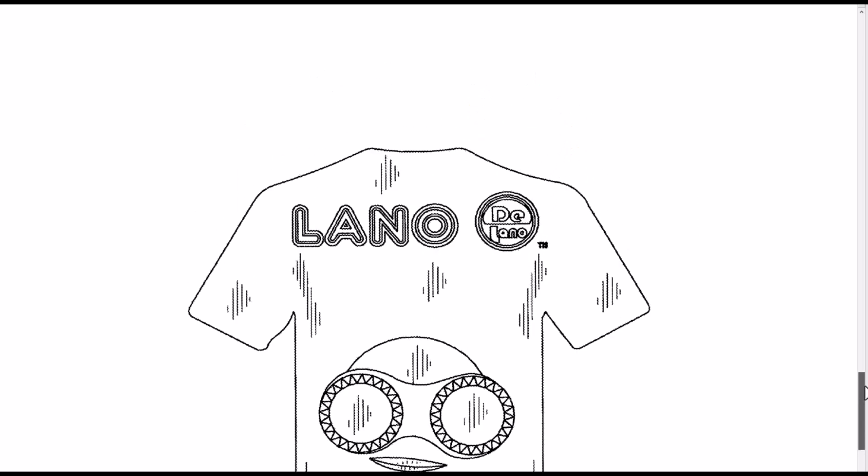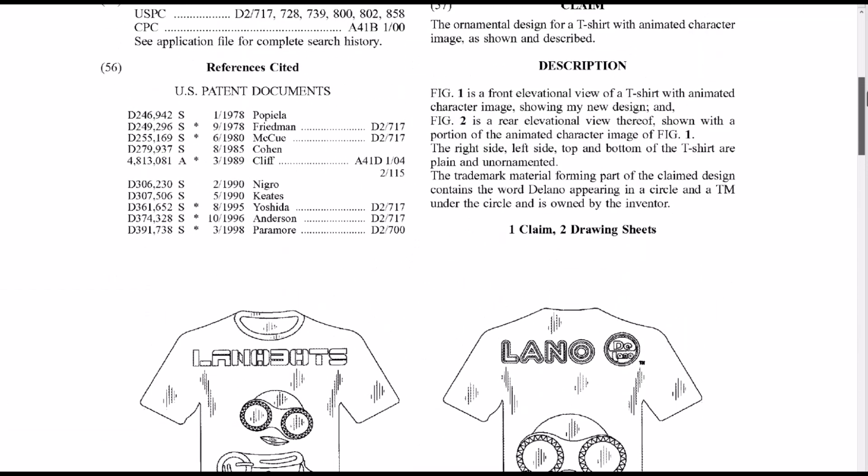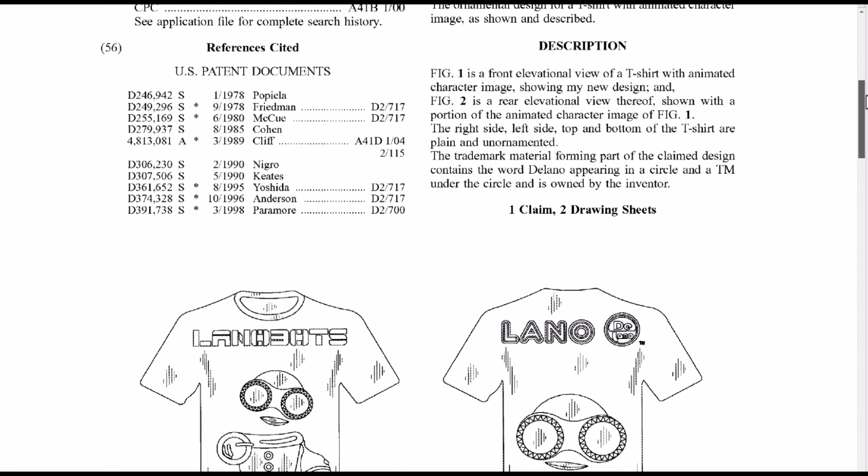And if you look on the cover page, which also has the specification, there's a little note about the trademark. It says the trademark material forming part of the claimed design contains the word Delano appearing in a circle and a TM under the circle and is owned by the inventor. So if you do include a trademark, you often will need to have some language like this that indicates that you're also the owner of that trademark. And if you're not the owner, then a different type of language needs to appear there.